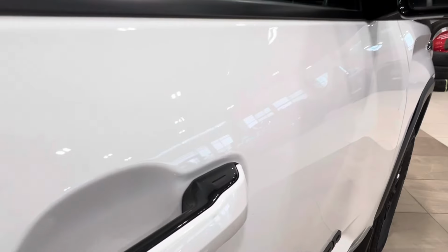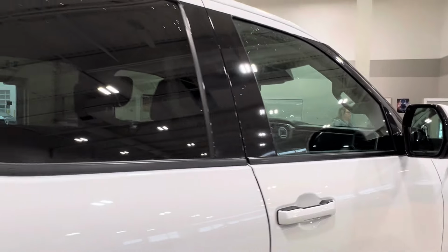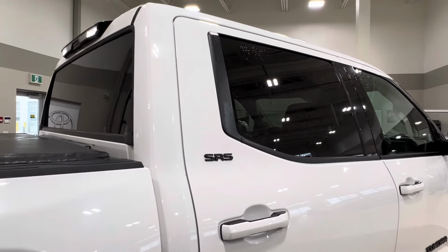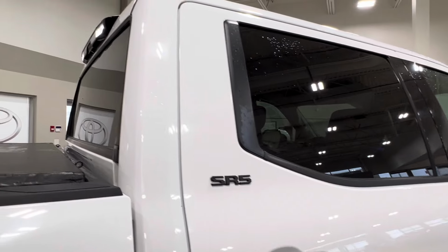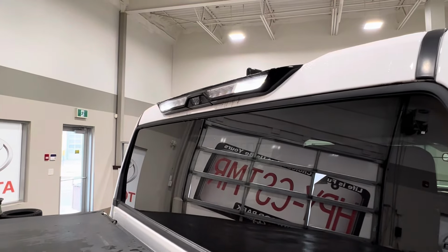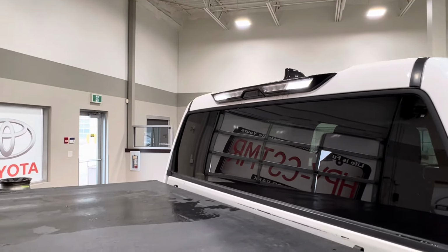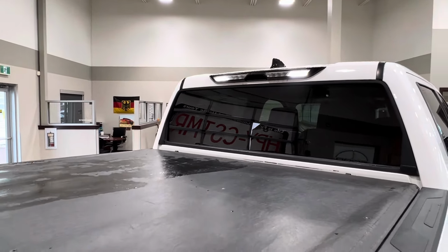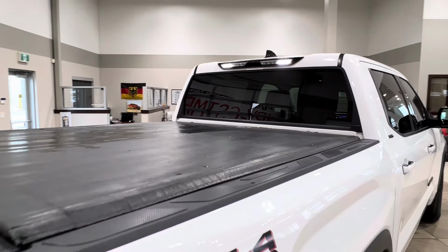On your front handles here, you'll find this little dimple. We're going to talk about that guy a bit more, though, on your driver's side. Heading back, all your rear windows come with factory tinting, and on both your rear doors, you have your SR5 trim level badge. In the back, we have the bed lamps turned on. These guys can be turned off or work automatically with opening and closing of doors. Rear windshield is power adjustable. We'll look at the controls for both of those guys when we get up front inside the cab.